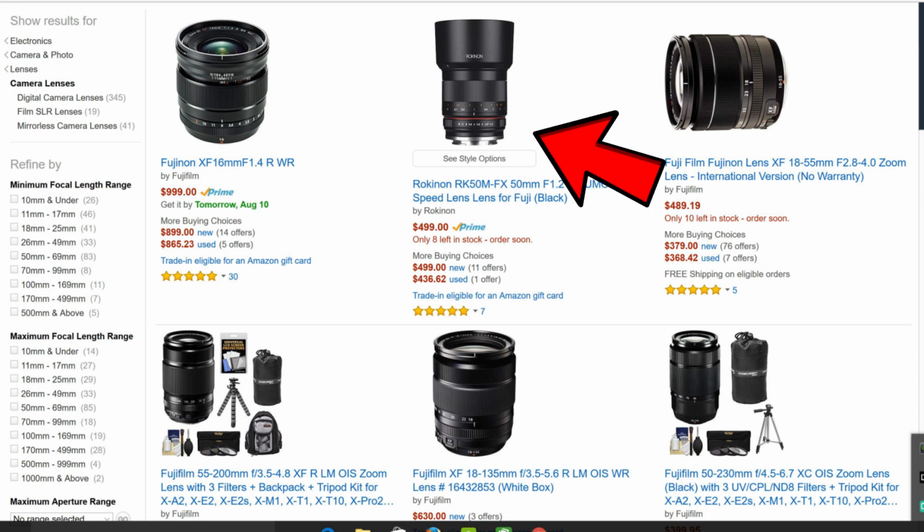Kind of surprised to see the Rokinon on there, although again, really nice 50. It's just, I guess, the fact that it's manual focus and a non-Fuji lens up there. But yeah, the rest of them don't surprise me at all. As I said, my favorite kit lens is in there, that number 3, the 18-55 f2.8-4.